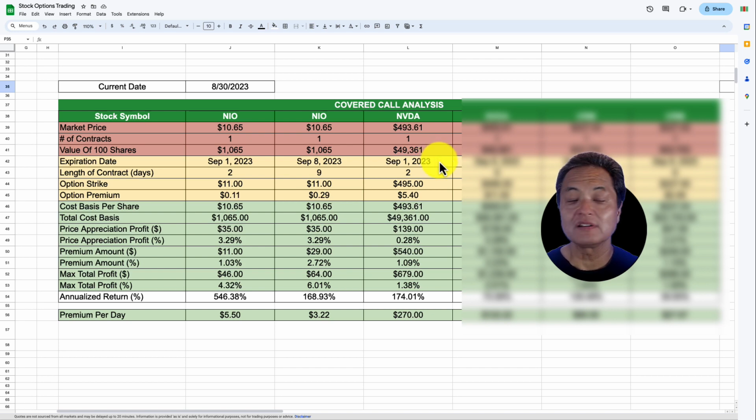All right, so we looked at an expiration date of September 1st, which was 2 days away, and a strike price of $495, so just under $2 higher than the current market price. Now, the option premium being paid when we looked at that option chain was $5.40 per share. So if on the expiration date the option contract got exercised, the buyer would purchase the shares from me at $495 per share, and I would realize a price appreciation of $139, or about 0.28%, so not a huge profit gain there.